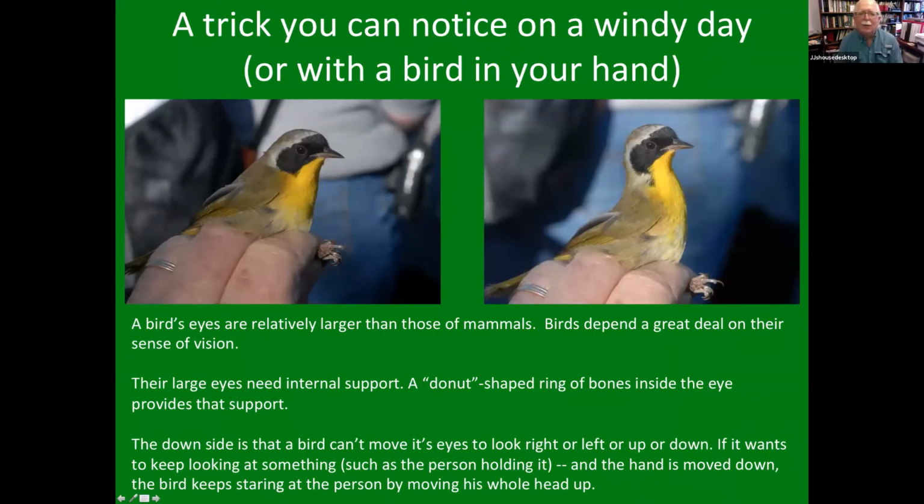And a trick you can notice on a windy day with any bird, I did this trick with a common yellow throat that I banded so that I could show these slides. A bird's eyes are relatively larger than those of mammals, and birds depend a great deal on their sense of vision, but their large eyes need internal support. And so inside that eye of each bird, not just yellow throats, but every bird, is a donut-shaped ring of bones that provides support. And as a result of that support on the inside of the eye, a bird can't move its eyes like you can. You can sit looking straight at the screen and turn your eyes to the right, to the left, up and down, and a bird cannot do that.